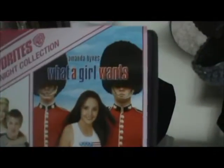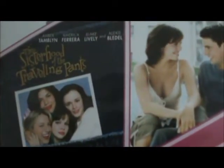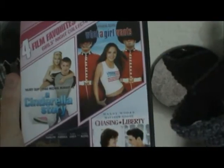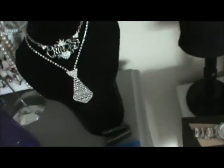My favorite thing I've been watching lately, and it's literally like four films in one, is A Cinderella Story, What a Girl Wants, Chasing Liberty, and The Sisterhood of the Traveling Pants. It looks like that, and I actually got this at Target. It was literally $8 for four movies. You guys should go pick it up if you like those movies.